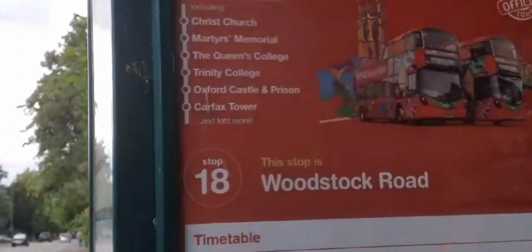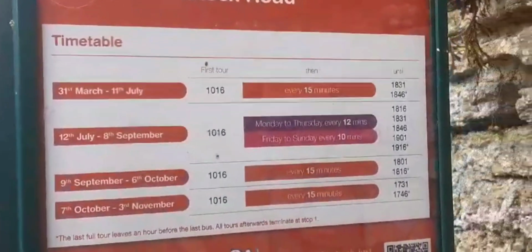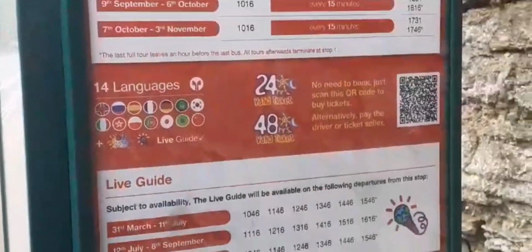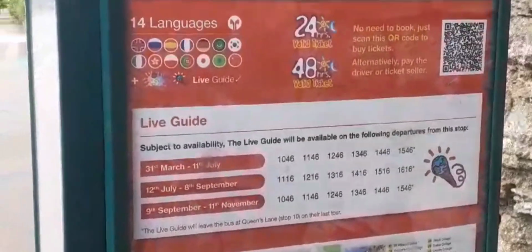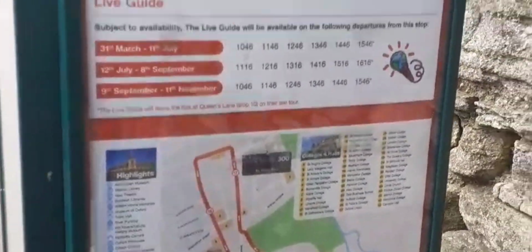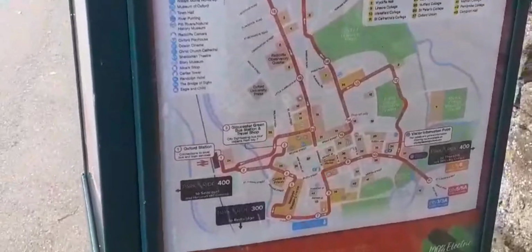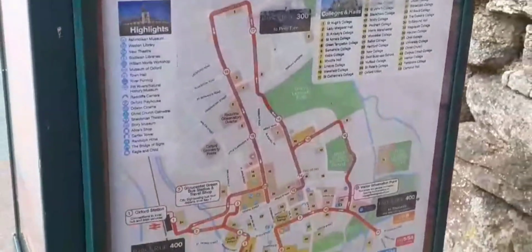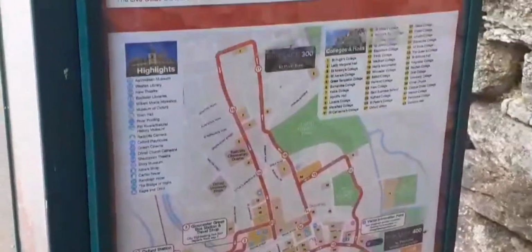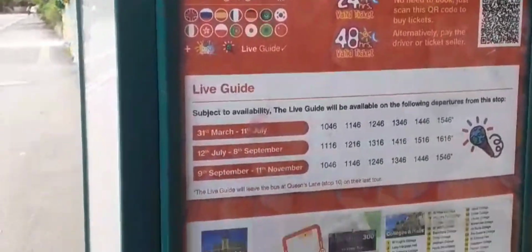Now, bus stops for the city tour are clearly marked. There is the bus stop number, the time of the first and last journey, and information on tickets. Some journeys even have live guides. And there's a map at each stop of where to get on and off. Our next stop will be on this video, the Museum of Oxford.